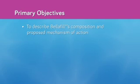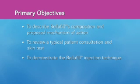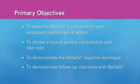The primary objectives are to describe Bellafill's composition and proposed mechanism of action, to review a typical patient consultation and skin test, to demonstrate the Bellafill injection technique, and to demonstrate follow-up injections with Bellafill.